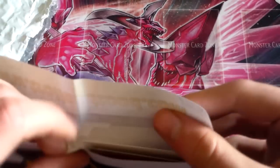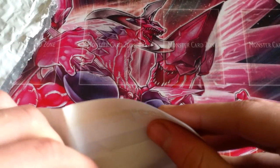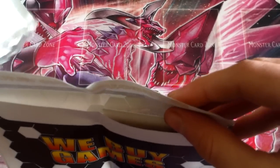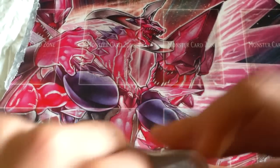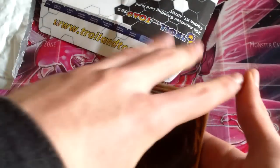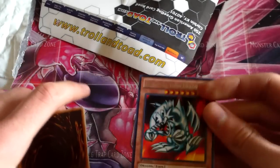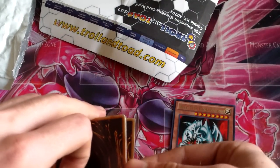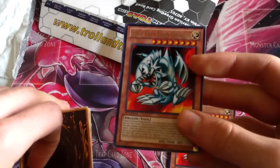Is this one of them? Oh, yeah. Is there anything else? Okay. We'll see what these are. Oh, it's a rare Toon Blue Eyes. I ordered three of these, I believe. Yep.